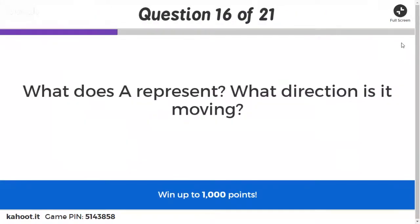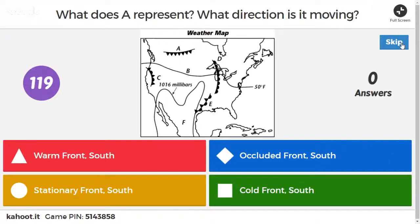What does A represent and what direction is it moving? Is it red, a warm front moving south? Blue, an occluded front moving south? Yellow, a stationary front moving south? Or green, a cold front moving south?